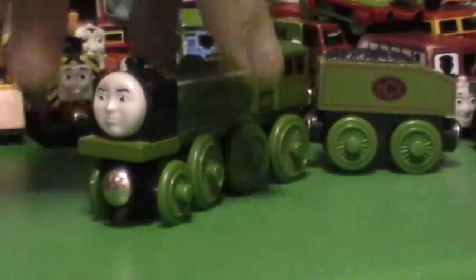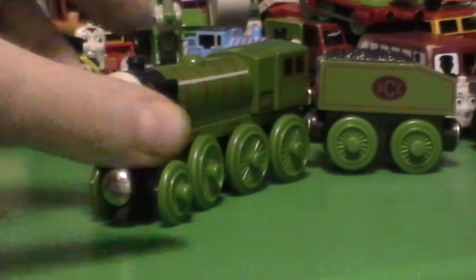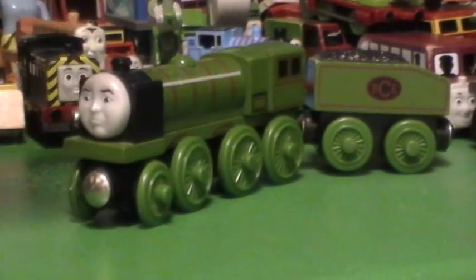I think Big City Engine is a very fine looking Thomas Wooden Railway item, and I guess he's nice to have in the background if you remake episodes, or if you really want, maybe customize him into another engine. I know that his main body design is similar to some other engine classes, but yeah, and that brings us to the end of this review. I think it's an excellent model.